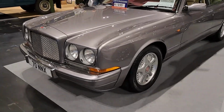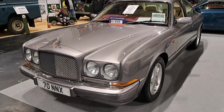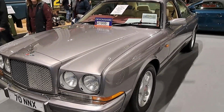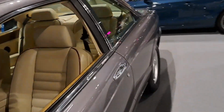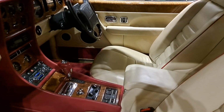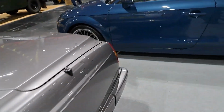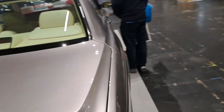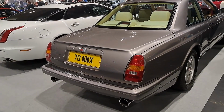Right, ooh, this is better. 1993 Bentley Continental R Turbo. £42,000, and it's got a beige leather interior with wood and piping. Don't know about that red bit of the dash, but the rest of it I quite like. I wonder what else used those rear lights, or was it just this car?